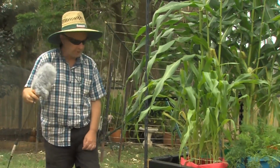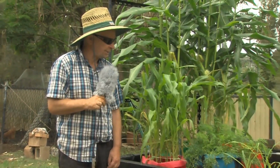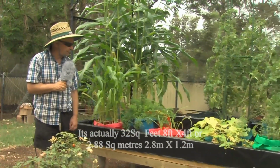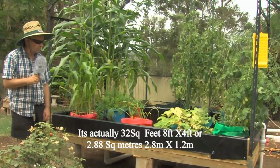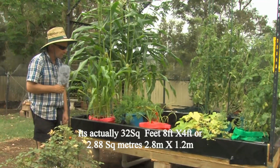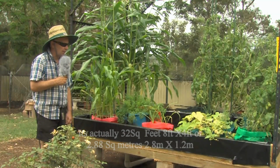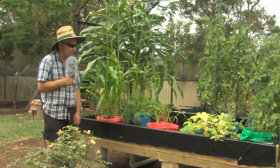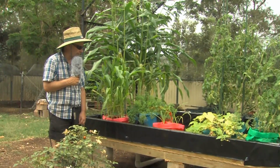This bed I'm standing in front of here is basically 8 square feet, and as you can see, you can grow an awful lot of vegetables in 8 square feet. I'll put up on the screen what it is in metric. So we've got 2.4 metres lengthways, 1.2 metres widthways, which effectively, if you stop and think about it, is what you'd get if you could buy an IBC, cut it in half and flip it upside down. That is what this bed is doing currently for area.